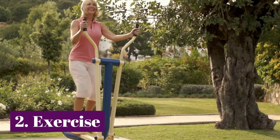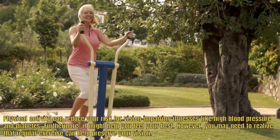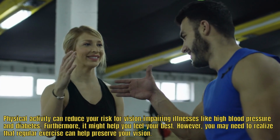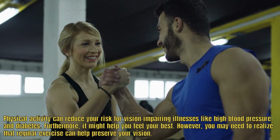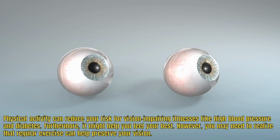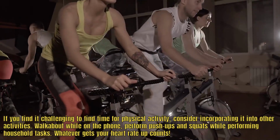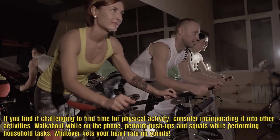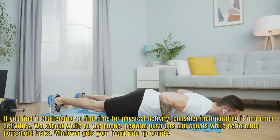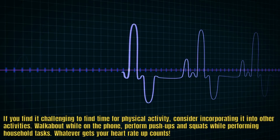2. Exercise. Physical activity can reduce your risk for vision-impairing illnesses like high blood pressure and diabetes. Furthermore, it might help you feel your best. However, you may not realize that regular exercise can help preserve your vision. If you find it challenging to find time for physical activity, consider incorporating it into other activities. Walk about while on the phone, perform push-ups and squats while performing household tasks. Whatever gets your heart rate up counts.